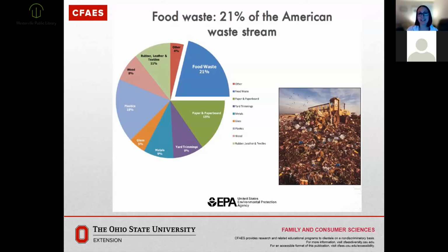And here in Franklin County, we do a little bit better. So Franklin County, SWACO, the Solid Waste Authority of Central Ohio, has an initiative to reduce food waste, to cut it in half by 2030. And so in Franklin County, it's about 15% of our waste stream. So still a significant proportion of the landfill, but better than the national average.